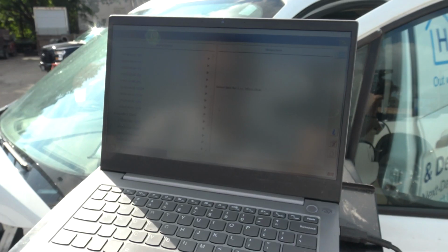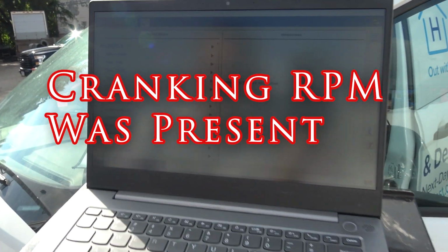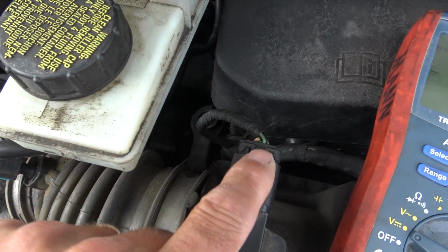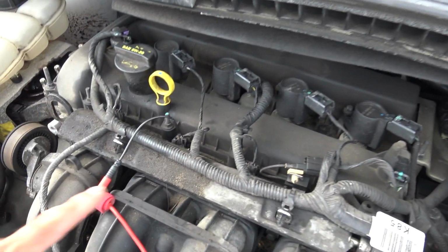I'm looking for powertrain control module codes. And the PCM passes. We have no codes in the PCM. I did go over here to my mass airflow sensor. I had 12 volts, I think, on that green wire, and that's good. But also I wanted to check my injector. I'm back probed here into an injector.